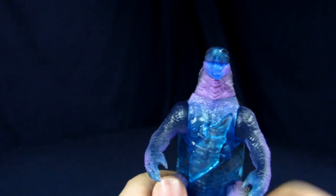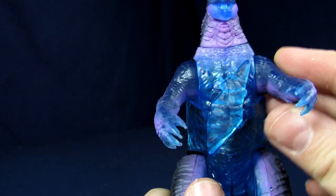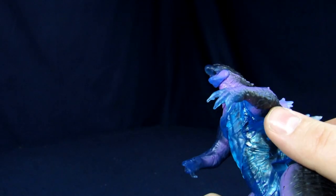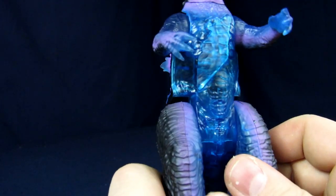Yeah. With this. But he does have some more translucent plastic for the arms. And same with the hands. But you do get the purple airbrushing on the top section here. And then the black on the under section of the arm. The rest of the body is the translucent blue.